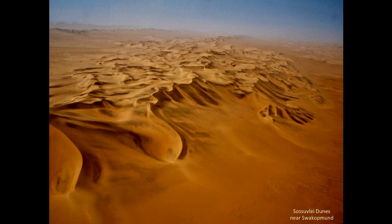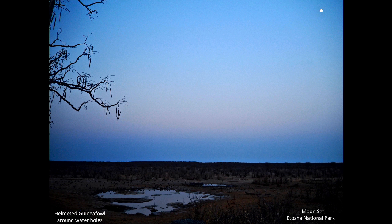So just a few touristy photos. This was on an airplane flight over the coastland near Swakopmund, and those dunes look like that. They look just luscious. It looks like frosting. They're just gorgeous. Okay, here's a moon. It's a moon set over Etosha National Park. That one's taken with an iPhone because my camera lens went out on me halfway through this trip. My wide-angle lens.